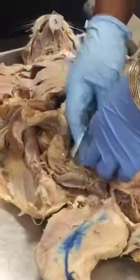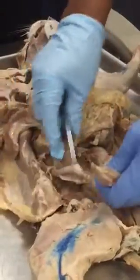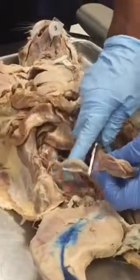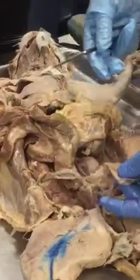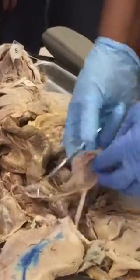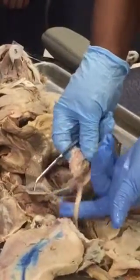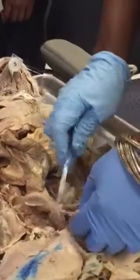Then coming out of the kidney, you have this vessel. And there's a pair of that. That's your ureter. And then it goes to this sac. And the bladder itself is also packed in fat. I just took the fat off. So that's the bladder. And then coming out of the bladder, you have the urethra. This is a female cat.